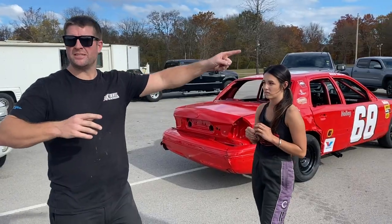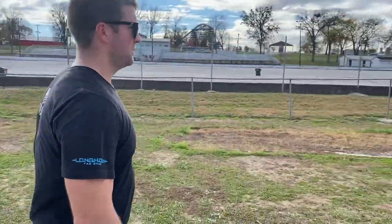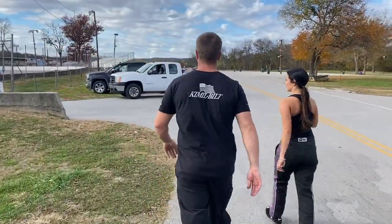So we got trash cans out. You want to walk over there? Yeah. Let's do that. Okay, I'm going to do a track walk.